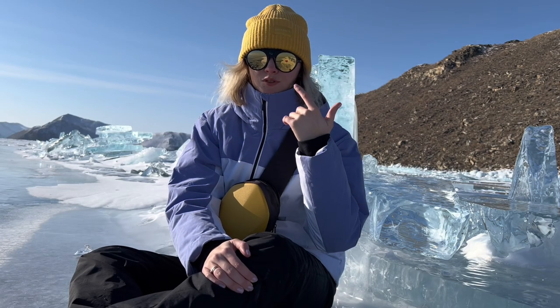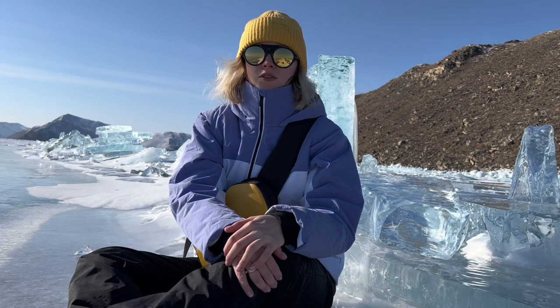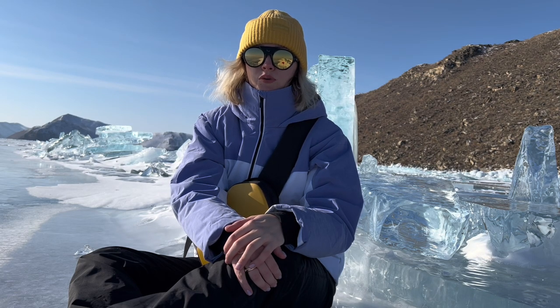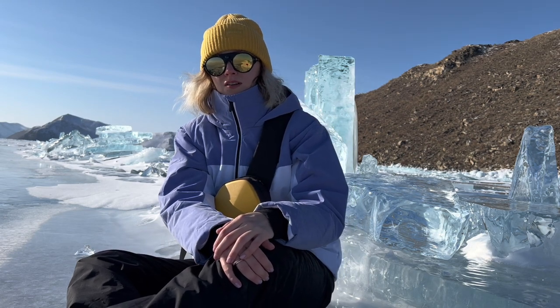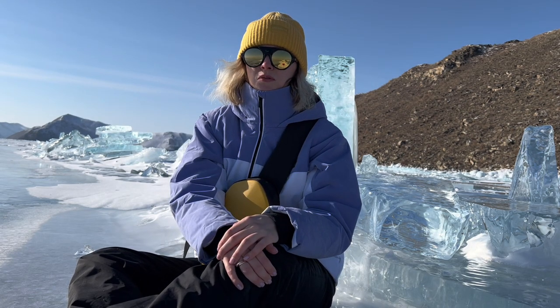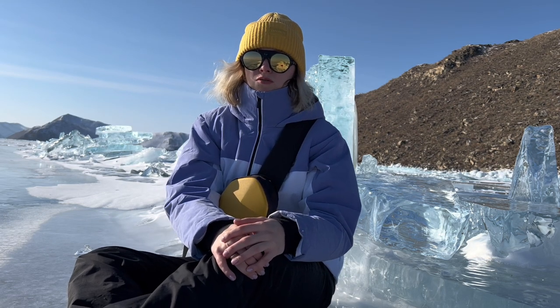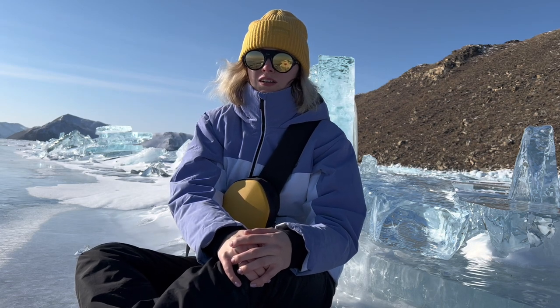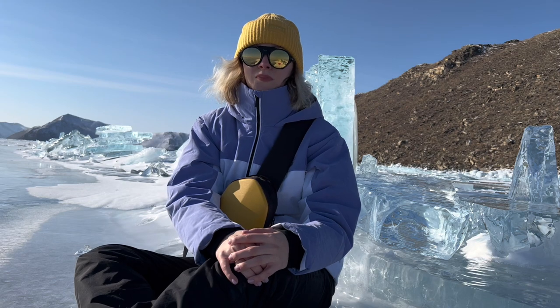I hope you don't mind that I'm talking in my sunglasses right now because I need to protect my eyes from the sun. It's very strong today. So I can't even tell you how grateful I am for this opportunity to be here and to see all this beauty. And it was totally worth it. Because at first, I told people that I spent this amount of money on the tour to Baikal. And all the people told me that I could have gone to Turkey, to Egypt, to Sri Lanka, to Thailand, to whole lots of other countries for this amount of money. And I don't disagree, it's true.